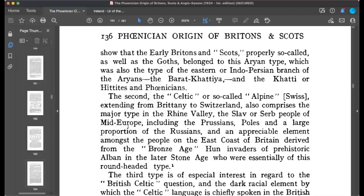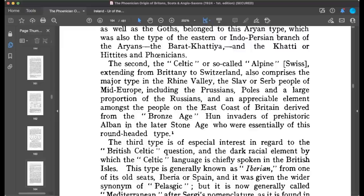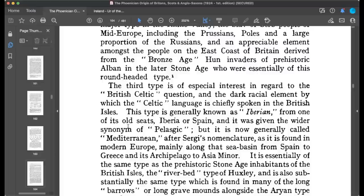The second, the Celtic or so-called Alpine Swiss, extending from Brittany to Switzerland, also comprised a major type in the Rhine Valley and the Slav or Serb people of mid-Europe, including Prussians, Poles, and a large proportion of the Russians. Remember, these are dark-skinned people. It is also an appreciable element amongst the people of the east coast of Britain, derived from the Bronze Age Hun invaders of prehistoric Albion in the later Stone Age, who were essentially of this round-headed type. The third type is of essential interest in regard to the British Celtic question, and the dark racial element by which the Celtic language is chiefly spoken in the British Isles.